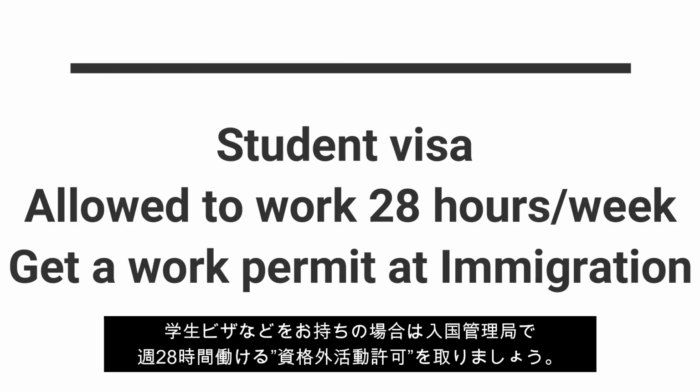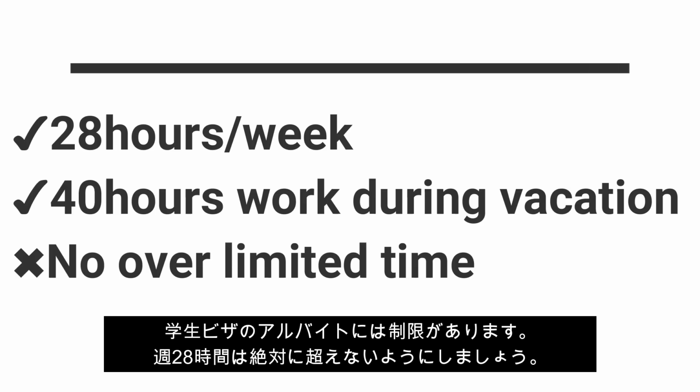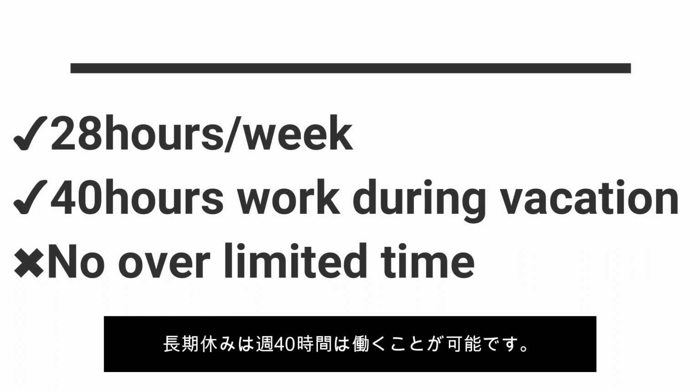If you have one of these visas that allow you to work in Japan, then get a work permit at the immigration office before working part-time. You should take into consideration not to take a job that is forbidden to students. Also, you should not work more than the permitted hours per week for students, which is 20 hours per week, and 40 hours during extended vacations.